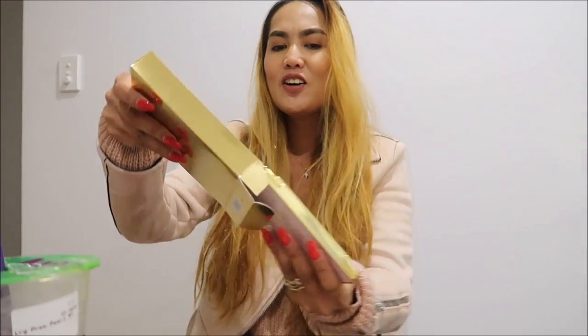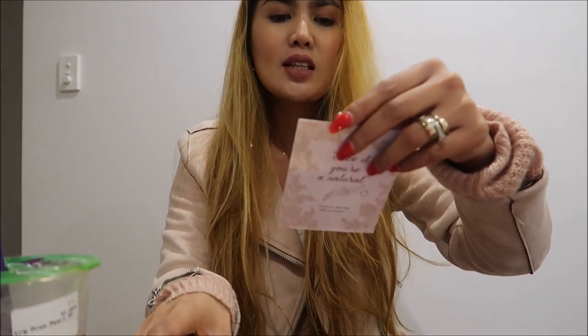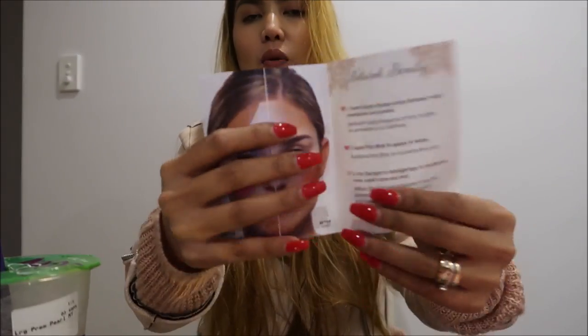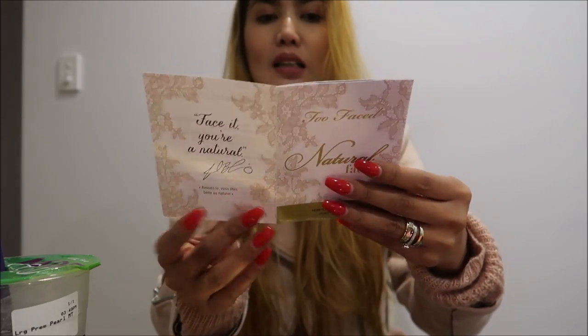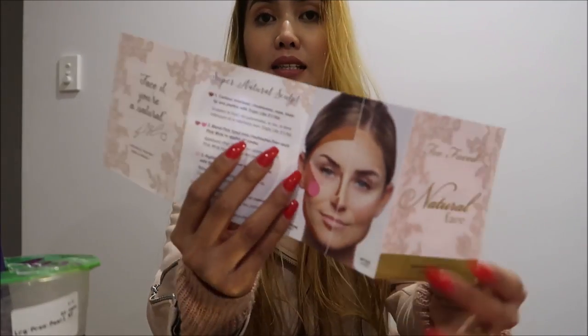So, pinalit ko yung hourglass. Ayun, ang ganda nito mga bebe ko, sobra. And then, this comes with the Too Faced Natural How to Glamour Guide. Ayan siya. And this is how it looks like. And this palette comes with 6 makeup shades. And yeah, I will show you.